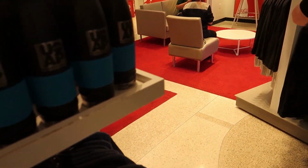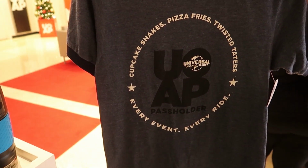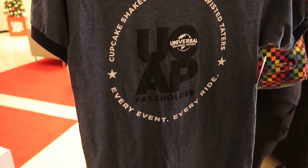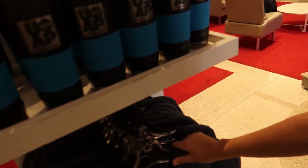So here's some cool merchandise I actually have. So this is a Universal cupcake shakes, pizza fries, twisted taters, every event, every ride. I want this. What's the cost of it? What's the thing say? $28 exact. $28? Yeah.